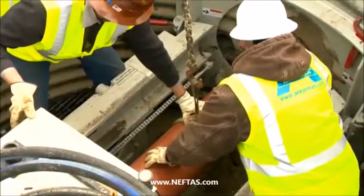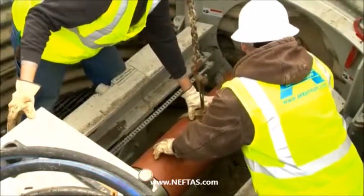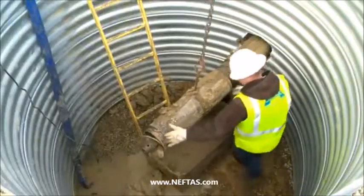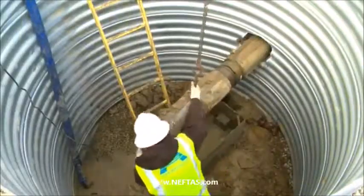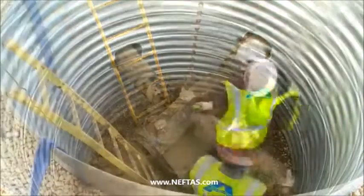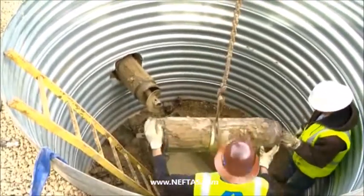To install the final pipe, an adapter is placed on the last section of the temporary casings and augers. The final product pipe pushes the temporary casings and augers into the reception shaft where they are removed. The process is finished when the product pipe reaches the reception shaft.